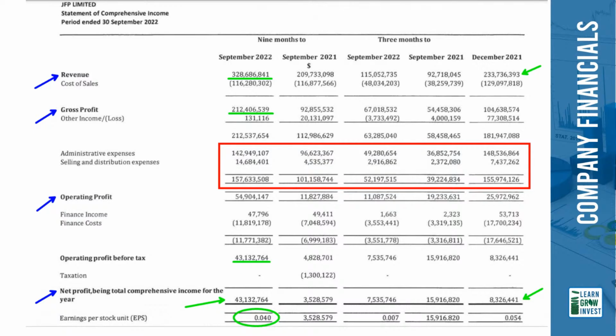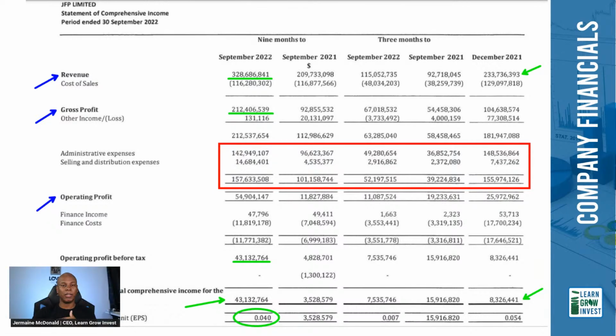So we see net profit of 43 million for the 9 months and a total of 8 million profit for all of 2021. So that would be 500% growth in profitability for them for 9 months, right? So that's definitely good to see. And their EPS for the 9 months would have been 4 cents. All right. Again, let me know if you have any questions, but based on what we're seeing for the income statement here, good sign. They've already beaten the number for last year, so they are going to have a record year. And so there are lots of good things coming out of that report.